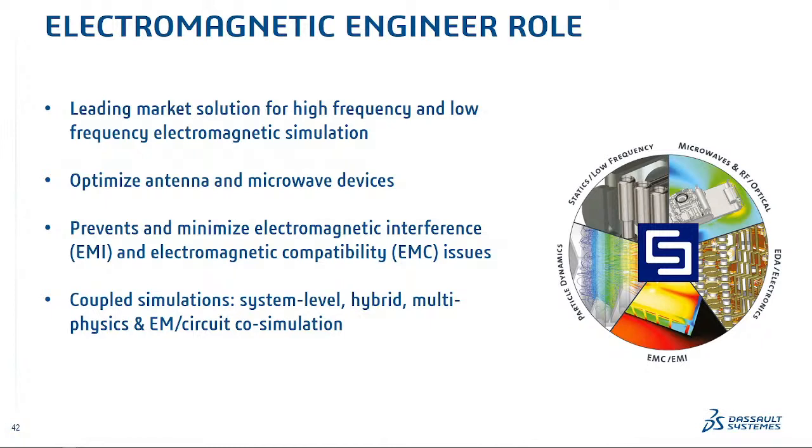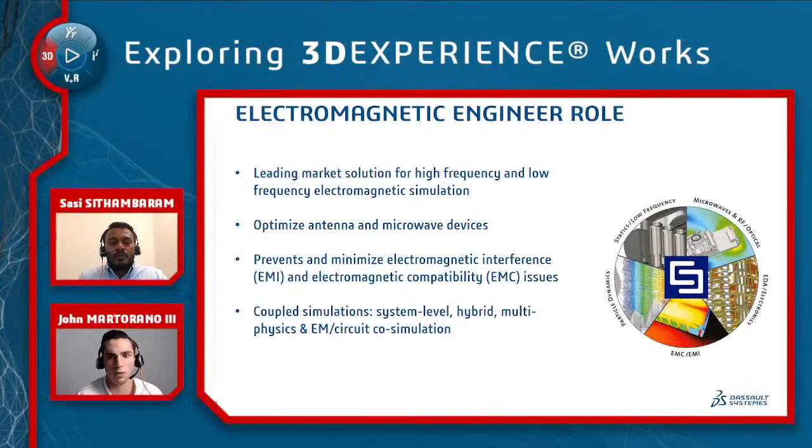With the CST Studio Suite solution, we can also run coupled simulations, so coupling it with heat transfer at a system level. We can even integrate multi-physics, where we can combine electromagnetics and circuit simulations at a hybrid, high level as well. Now, the reason why we run electromagnetic simulation is to make sure this BME model is going to play nicely with other devices. We need to know what type of frequencies it's going to emit, and make sure it doesn't interfere with anything or cause any harm to anybody.